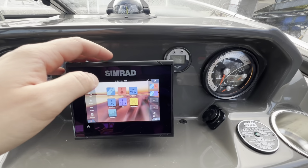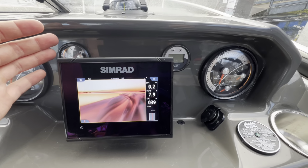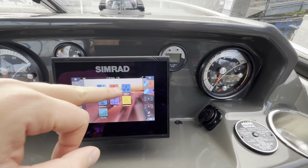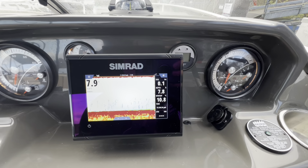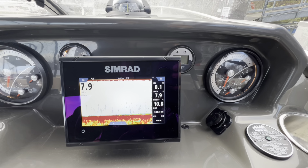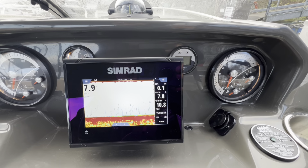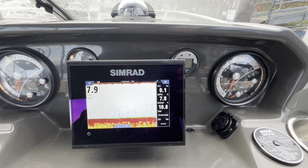Now the Simrad plotter, yes, it's a chart plotter. It also gives you your speed over the ground, your depth, and your compass heading. And then we can also tie in with the transducer, so that gives you accurate representation of what's below you. If you're keen on fish, fish indicators will pop up every single time one gets in the way of the transducer.